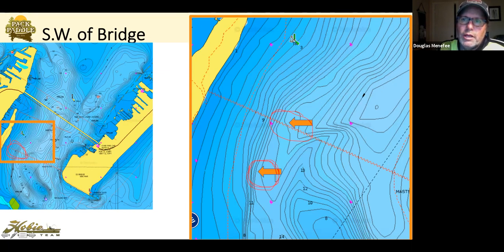Again, when you're looking, look at how these contours, kind of big contours right here, they come up into this, and then it comes into tight contours. So these are changes in terrain, and that means that the water is acting differently in these spaces. So that means, hey, is that a good ambush spot for a bull red to hang out in? Probably so.